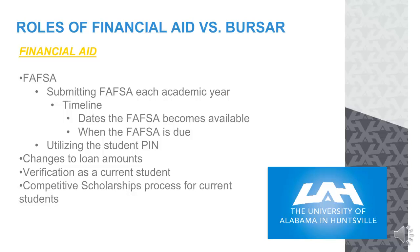Just as some students were selected for verification as prospective students, the same practice will happen as undergraduates. That's why it's very important for your student to continue to check their UAH email address to keep up with information and requests from the Financial Aid Office.